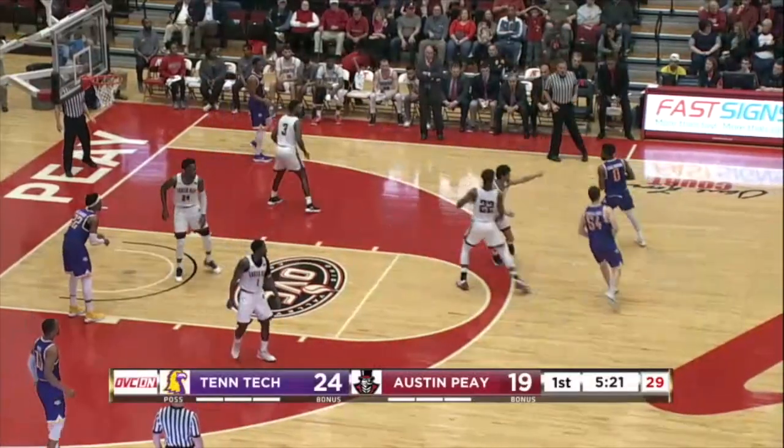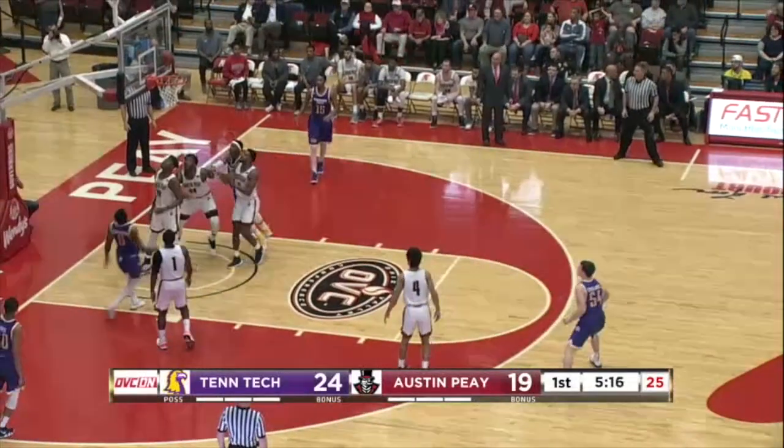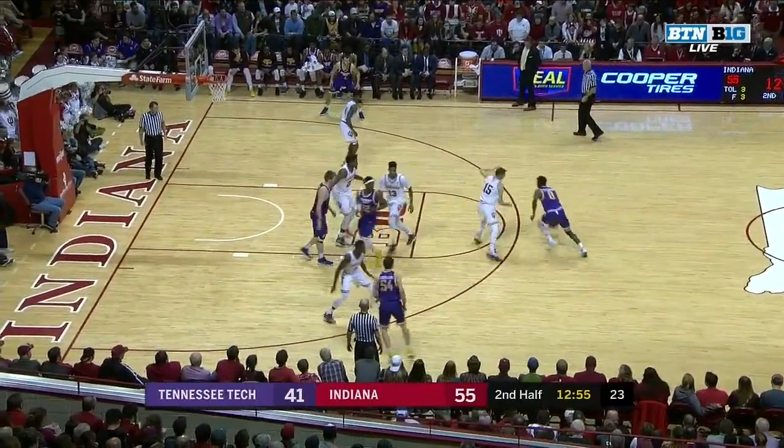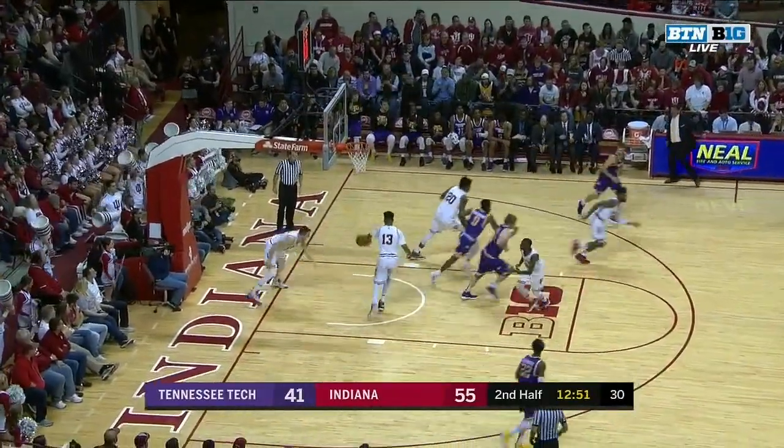Tip. Calhoun ends up with it. Talk about a strong drive. Thought he may have taken it. Calhoun spinning on to Roberts. Just got that over there.